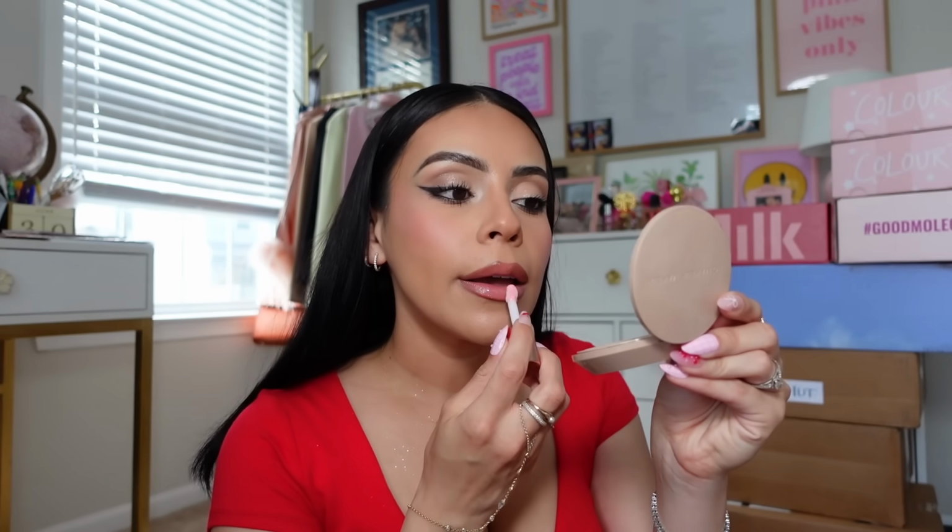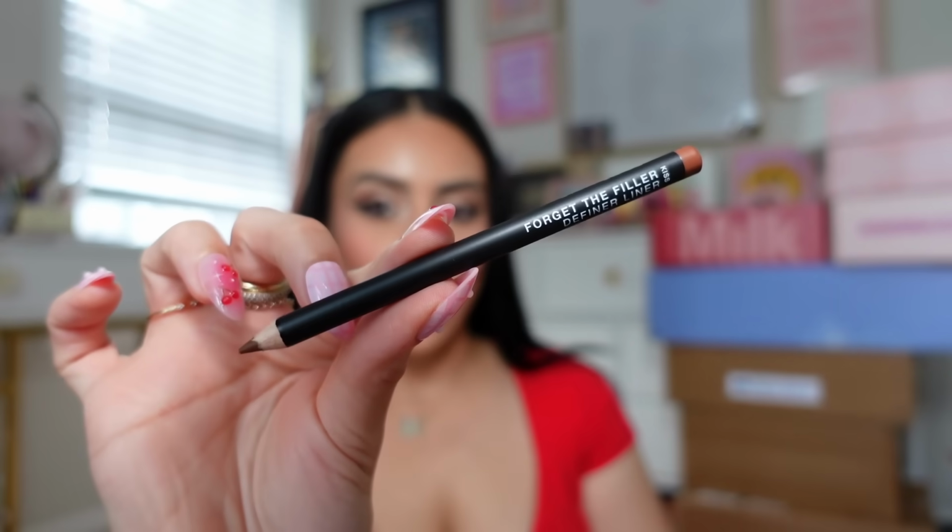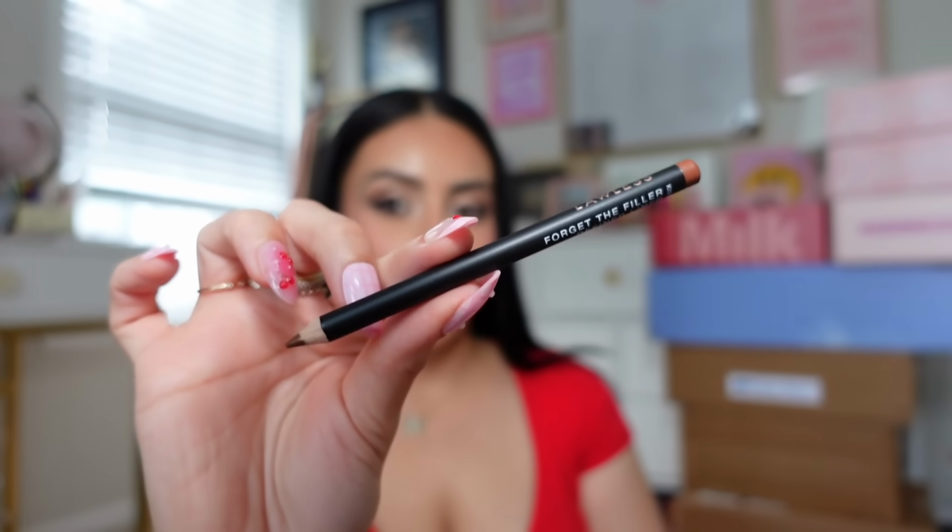It is smooth. It's so pigmented. This is a gorgeous milky shade. So if you want to splurge on a lip gloss, I think this is a good one to splurge on. They have beautiful colors and they just apply very smooth and buttery on the lips. Oh, they have new lip liners too. This is the Forget the Filler lip pencil in the shade Kiss.